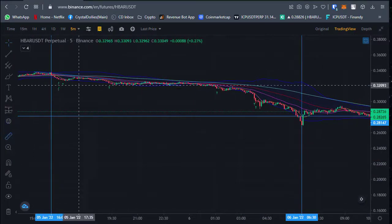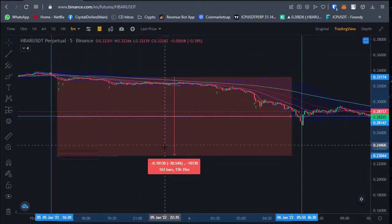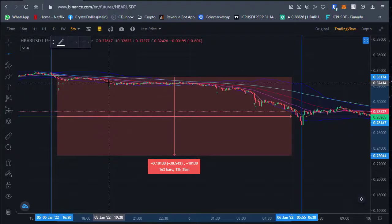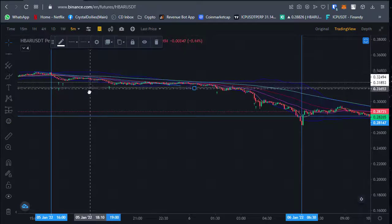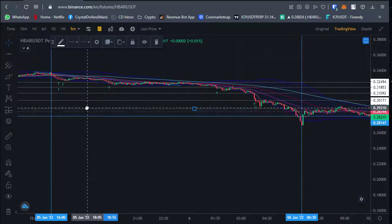Okay, 30%. But in order to cover 30%, out of this 30% I send it as 10 orders. So that means every 3% there is a line. Every 3%, it will look something like this on the board, and it will do a long order. So that's what it's doing.